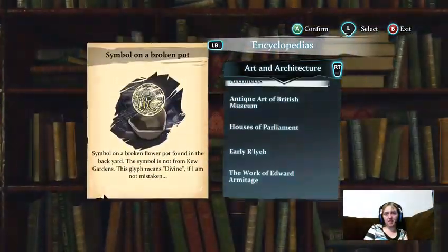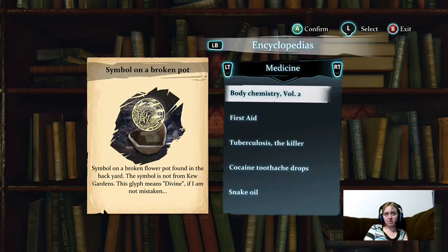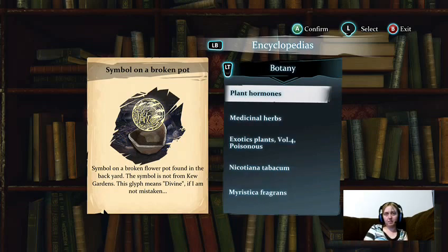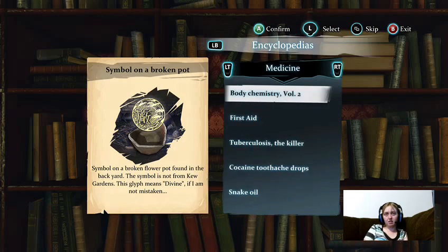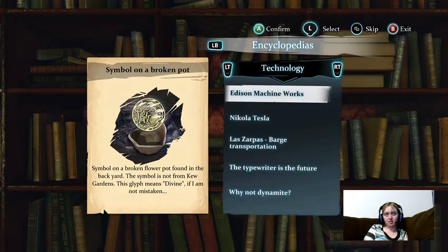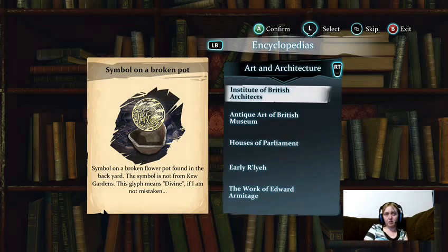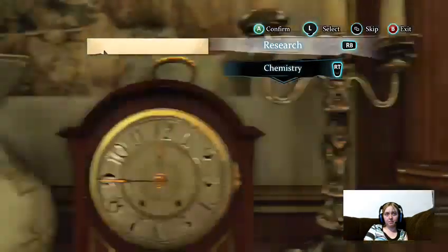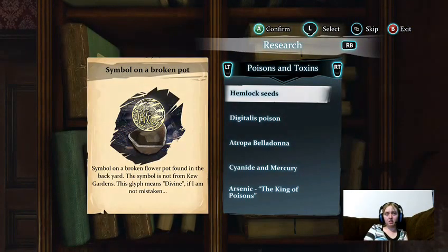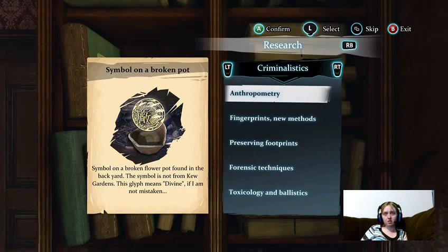Alright, let's look up our encyclopedias again. Probably not art and architecture. Technology, history, medicine, botany again? Maybe not. That is not the one I need. Alright, probably not botany then. Let's see. Nothing there that I can see. Maybe it's a newspaper. Research? I haven't tried this one yet. None of those.